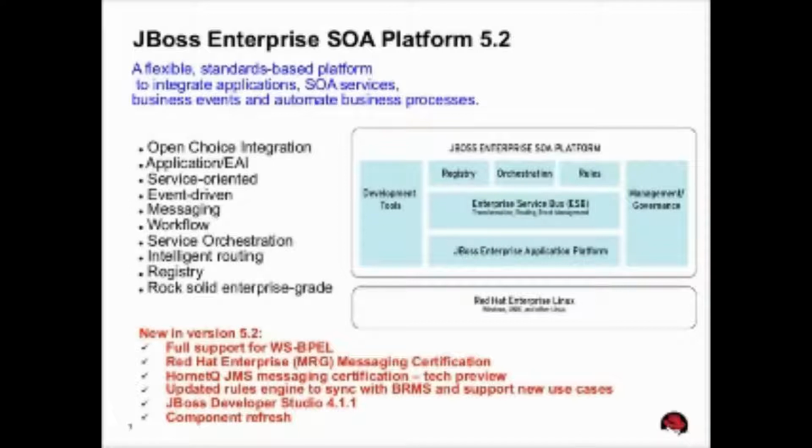So let's take a look at the JBoss Enterprise SOA platform. To summarize it in one sentence, it's a flexible standards-based platform to integrate applications, SOA services, business events, and automate business processes. It's centered on an ESB. Like many ESBs, it integrates services. You register the services on the UDDI registry. In this case, we have UDDI version 3, and by the way, it is included in the SOA platform. With many products, you have to buy a separate thing to get that. So UDDI version 3 registry where you can register services.